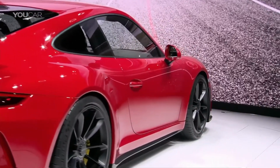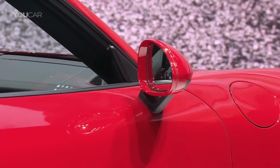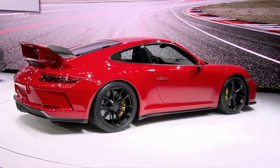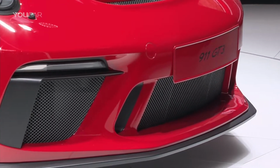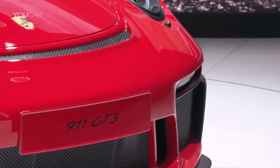In a sometimes sanitized age, the GT3 offers a driving experience which is completely unfiltered and pure Porsche. This is underlined by the fact that we will once again offer the option of a 6-speed manual transmission in the GT3. The 7-speed PDK comes as standard. Equipped with PDK, the new GT3 accelerates from 0 to 100 kilometers per hour in just 3.4 seconds.